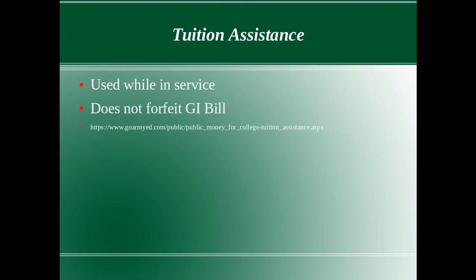Most importantly, you need to understand this. Tuition assistance does not forfeit your GI Bill. So if you go your whole time in the Army and never take a tuition assistance paid for class, you're going to get out of the Army and you're still going to have your GI Bill. But let's say that you take one class every single semester through tuition assistance. You're going to get out of the Army and you're still going to have your full GI Bill. Tuition assistance is free money. Even if you don't want to pursue a degree, you can just get a certificate. You know, maybe you want to get an EMT certificate. Tuition assistance will pay for this.